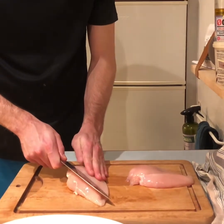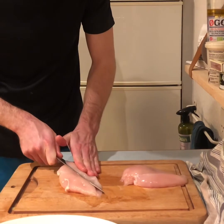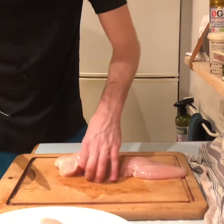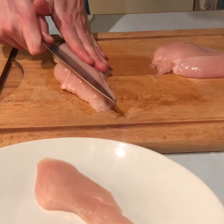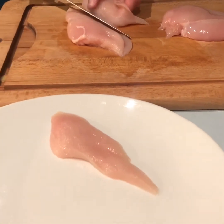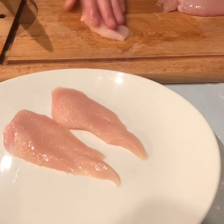I'm using chicken breast today because they're so popular and they are on sale, but you could really use chicken thighs, and honestly, pork is more popular for satay in Thailand, so give pork a try sometime with this recipe as well. Now I'm just using my knife to cut long, thin strips along the length of the chicken breast. If you're finding this difficult, consider popping the chicken breast in the freezer for 10 minutes. That firms it up and makes it a little easier to work with.